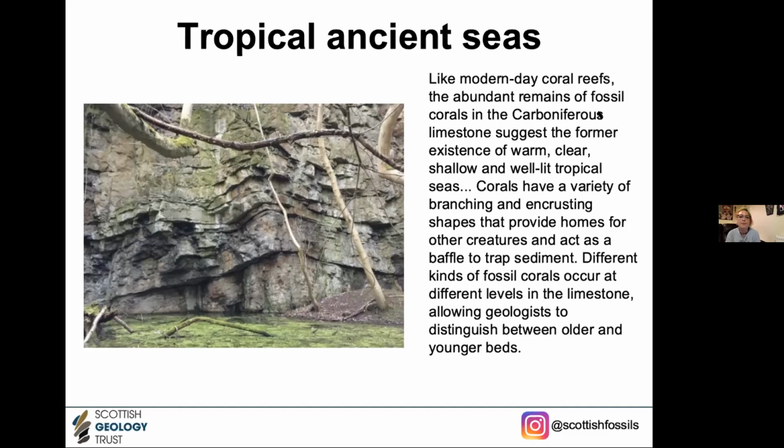And the picture here is showing what's called a bioherm, which is essentially an ancient coral reef structure, which were very prominent in the Carboniferous. Around Dunfermline, we see these more than we do in other parts of Scotland with the same age of limestone, and that's just to do with how much space we had and how high the ground was in relation to the surrounding landscape. And that distinguished how high the sea level was.